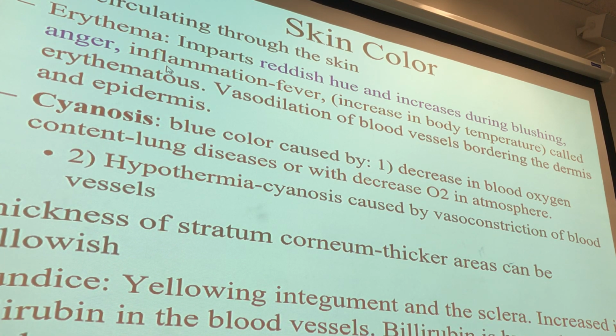Now, sometimes you get a cut, and it becomes really big, and it becomes infected, and it becomes really red and angry. We say that that area is erythematous, right? Erythema, E-R-Y-T-H, usually means red. That root is Latin for red.